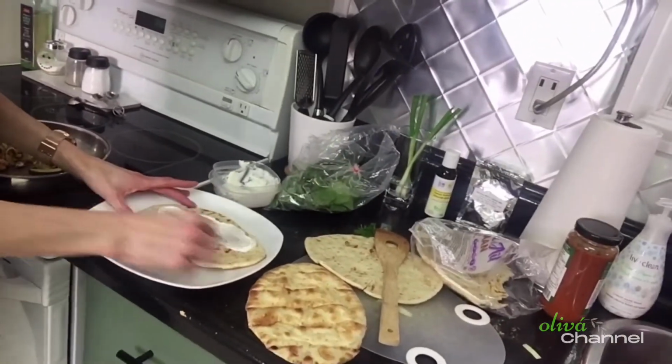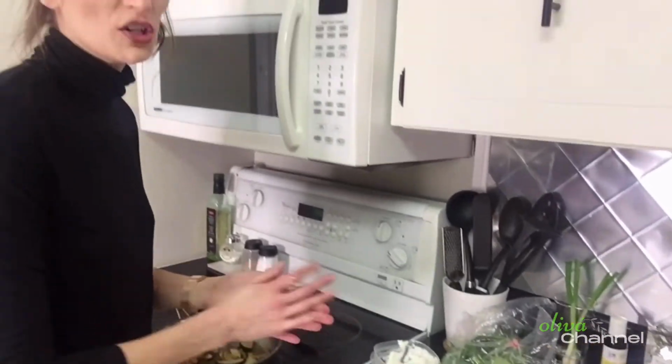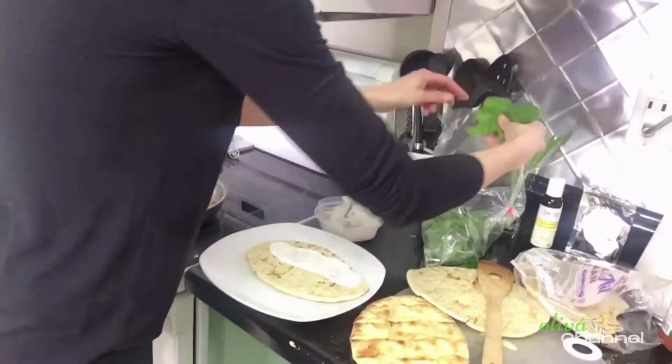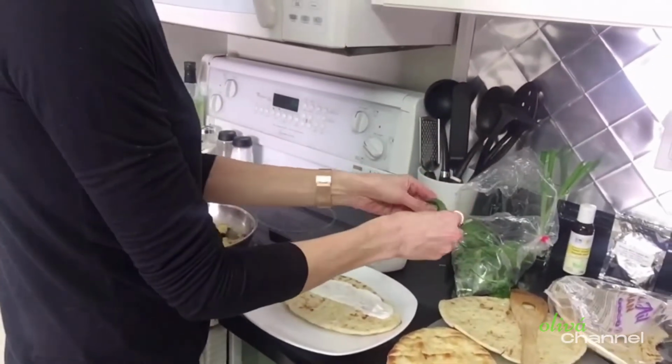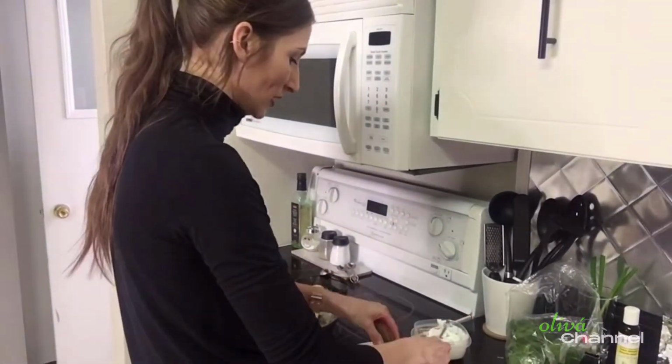Rub it in there. We can use a little bit here. If you're privy to the tzatziki and you want to use a little more, just put some on the side and you can use it almost like a dip. So we've got just plain spinach. I'm just going to do a quick rip so it's a little bit easier to chew and to bite.